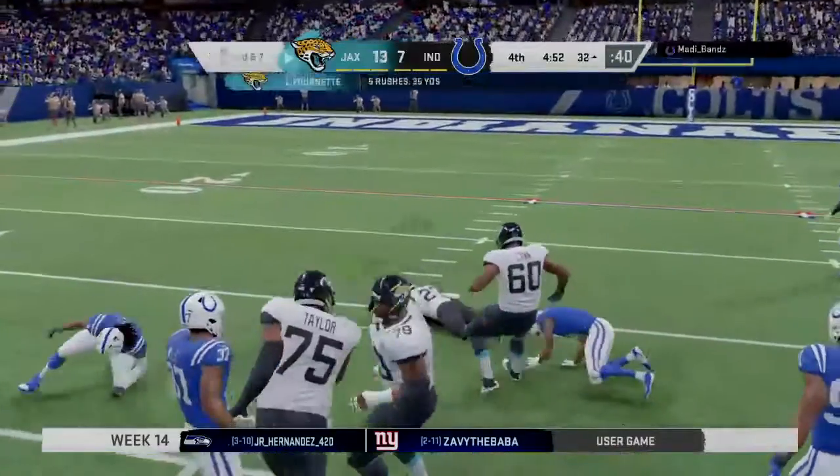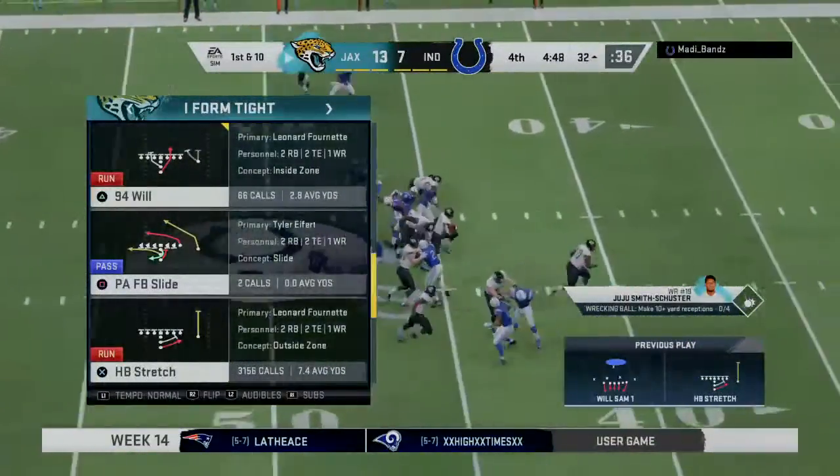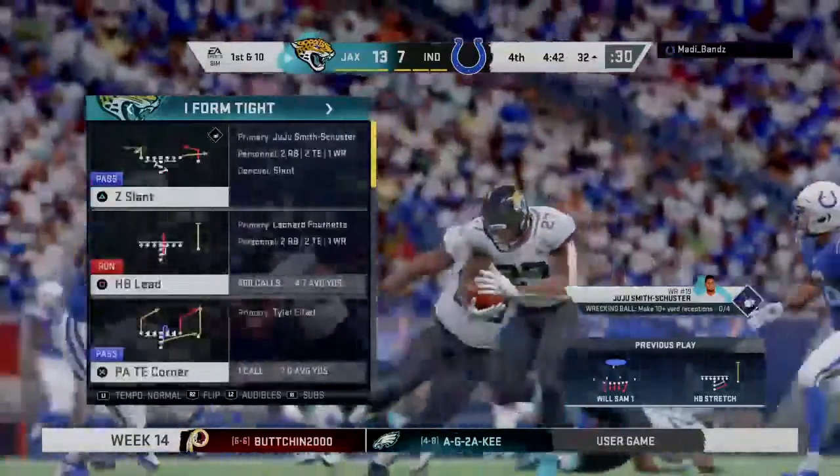And he gets this inside the 35-yard line. That one good for a gain of 13 for Jacksonville and a first down. How about this offensive line? They're really starting to establish themselves, take over this game.